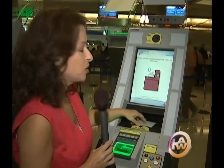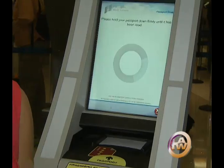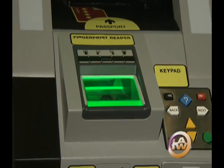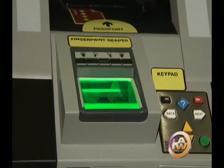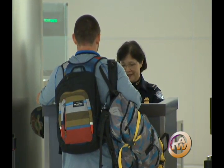The kiosks feature a touchscreen interface and are pretty easy to use. After you select your language and answer a few questions, all you have to do is slide in your passport and then follow the simple step-by-step instructions. The kiosks remove the paperwork part of the job for U.S. Customs agents, allowing them to focus primarily on verifying the purpose of travel.